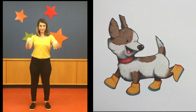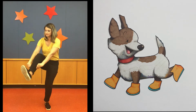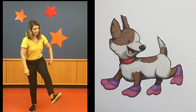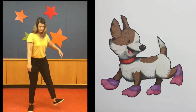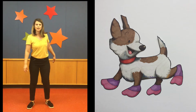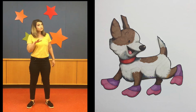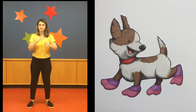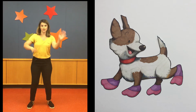Ooh, how neat. So let's put the flippers on your feet. Whoa, that's a big old flipper there. Okay. Good job. And the flippers make you walk kind of like a frog, don't they? All right, but I do think these are going to be very good for swimming, right? So Dog jumped in the pond and started swimming.